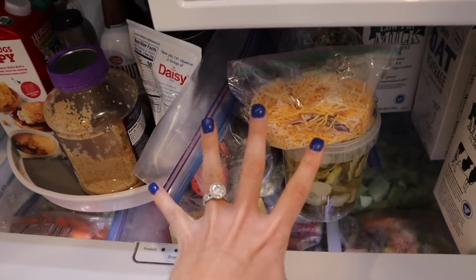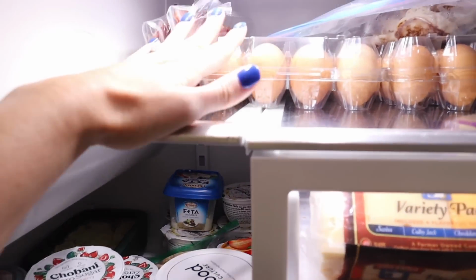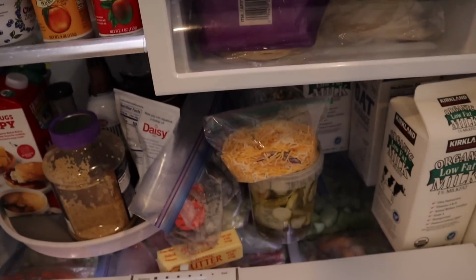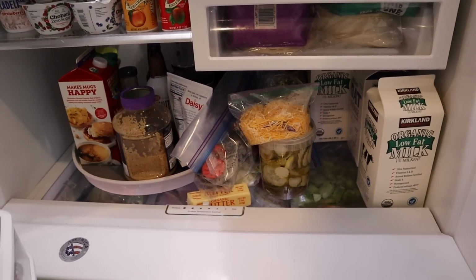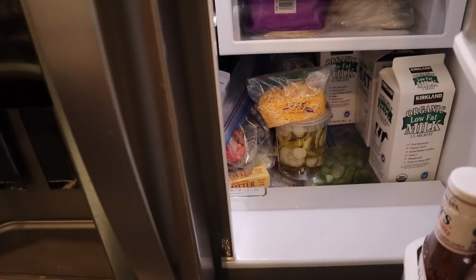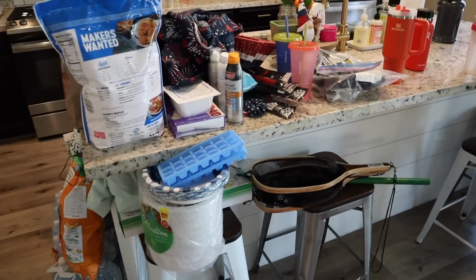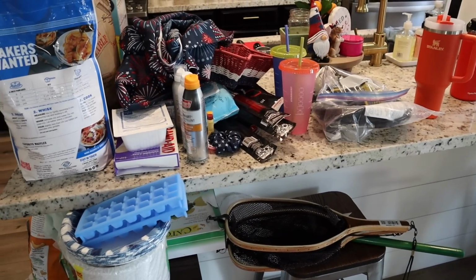And then all these things right here, I try to make little piles. These Lunchables, the bacon, the eggs, all that needs to get put in, but I won't be doing that until Friday morning, like I said, because it is so warm and the fridge needs to cool down for a full 24 hours.